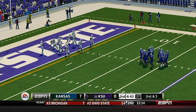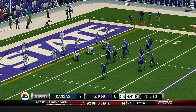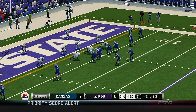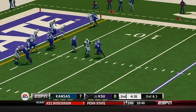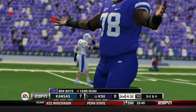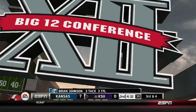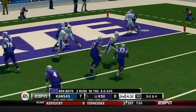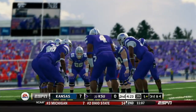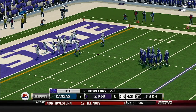Second down, and they're going to need about 3 yards to pick up the first down. Watch the mic. That was just smash mouth, helmet to chin football by the defensive line there. They dominated the point of attack. This is the 10th play of this drive.